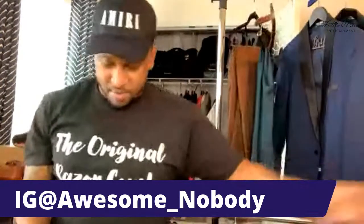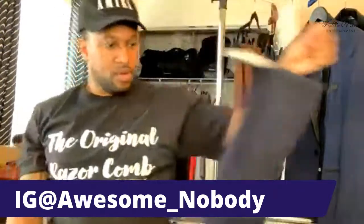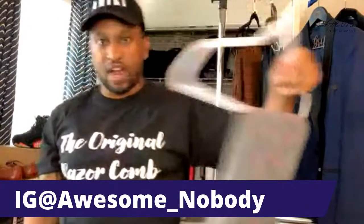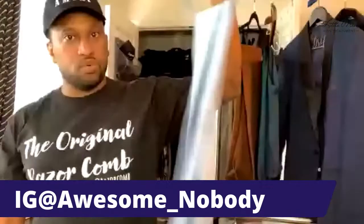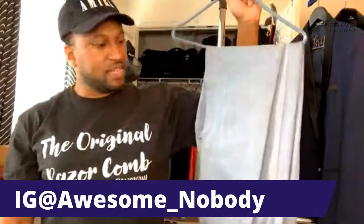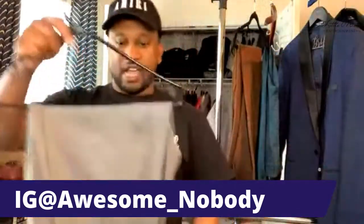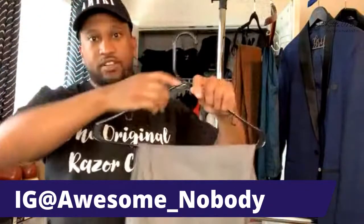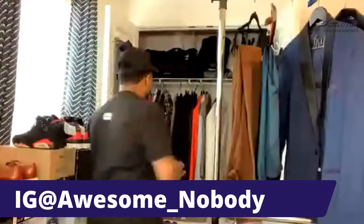So I got another blue. I got, of course, like a business gray. You probably can't tell, this is a baby blue. The white might make it look light, but this is a baby blue. And then I got, these are a darker gray. Yeah, these are darker gray pants in a different material. So those were some of the pants.